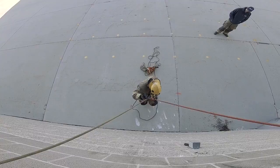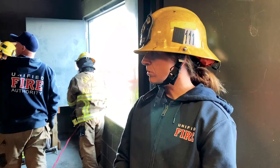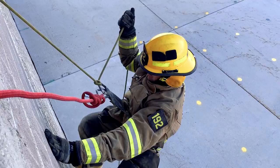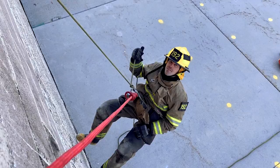Several guys in the department have different systems that they use. I personally have a bailout system that is designed by Petzl. It was designed after Black Sunday, when FDNY reached out to Petzl about designing a bailout device for their firefighters. And that's what they came up with.